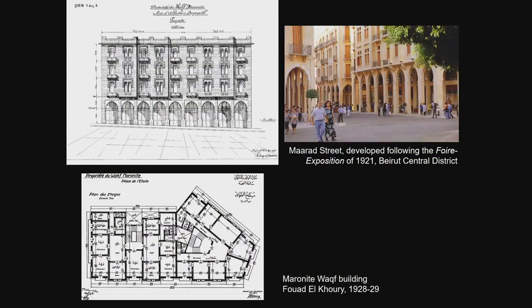And at the same time, we're talking about the late 20s and early 30s, we built in the country a neighborhood that is called the Ma'arad district, that some of you may have seen pictures of, because it was the place where reconstruction after the war of 1990, let's say the war ended in 1990, took place. This project by Solidere, it is there that it took place.